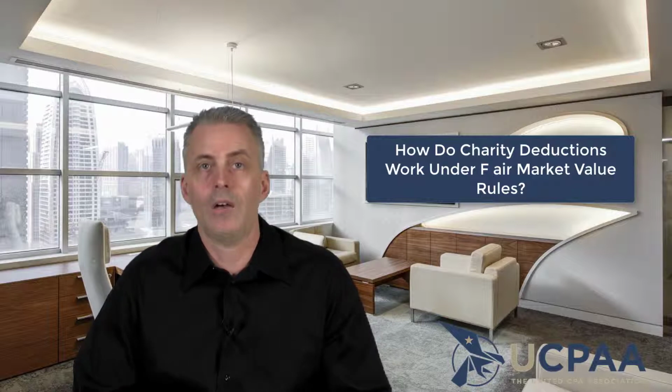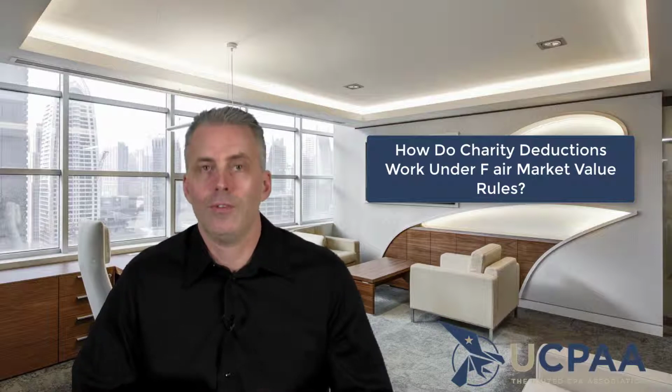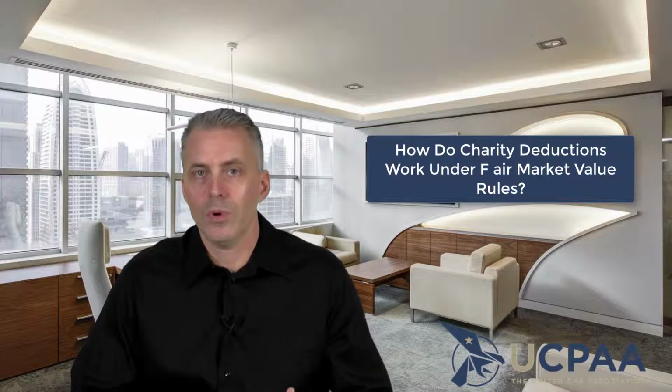How do charity deductions work under fair market value rules? According to IRS regulations, fair market value is the amount an asset might be sold for if neither party is pressured to finish the transaction. Well, this means a situation in which A, the buying party isn't desperate enough to pay an outrageous price, and B, the selling party isn't so cash poor that they would give the asset away for nothing.